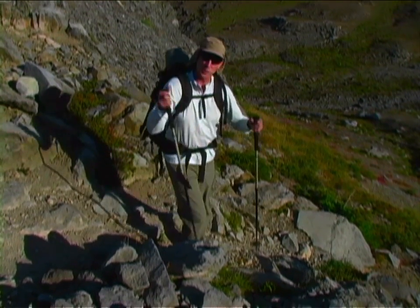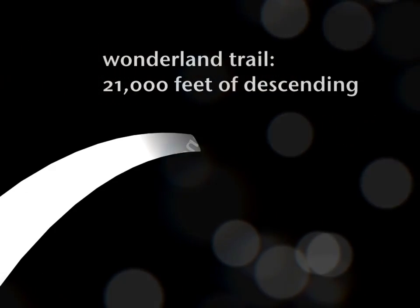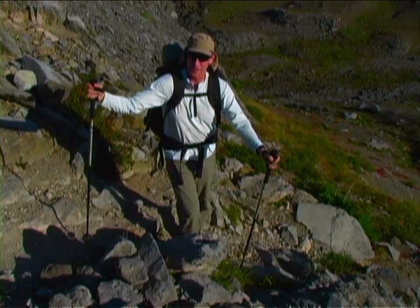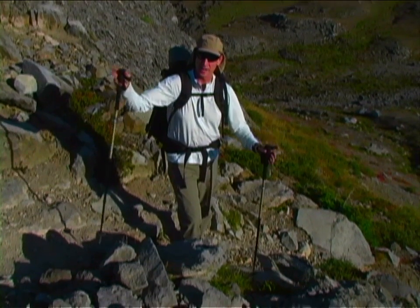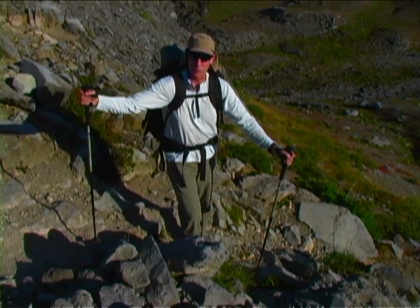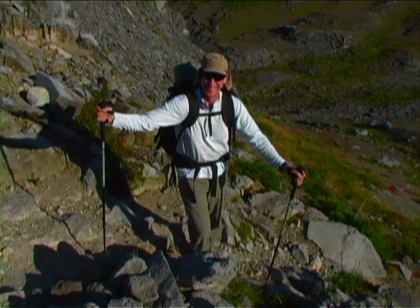And so if you take the 21,000 feet of elevation gain and the 21,000 feet of elevation loss that you're going to experience on this trail, and multiply that by the number of steps that you're going to take to do every one of those feet, if you share the load with the rest of your body, you're going to have a lot better hiking experience if you use poles and don't put so much stress on your quads and on your knees. Cut. You convinced me more.